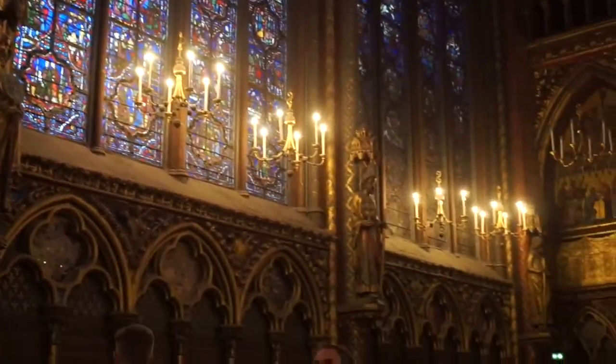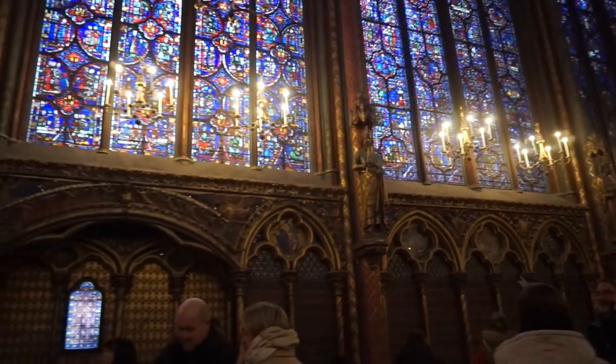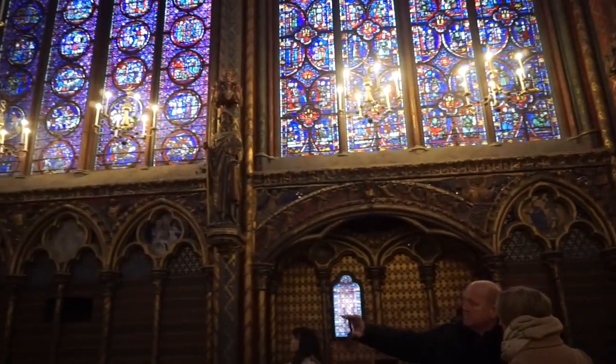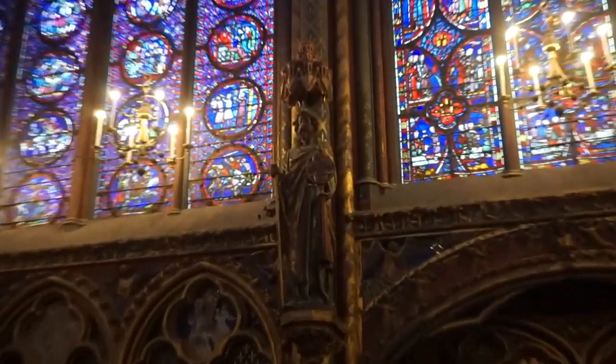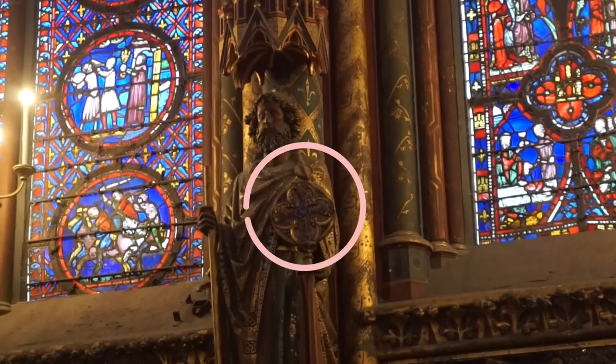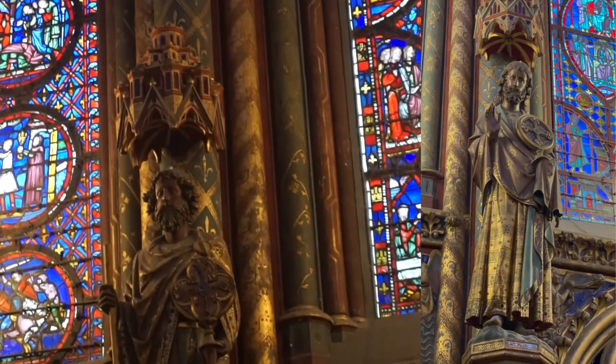The 12 apostles that are holding up the pillars, as you can see. It says they're pillars of faith. And they're all holding, if you look, you see that medallion, a cross, as a reminder that this building is consecrated.